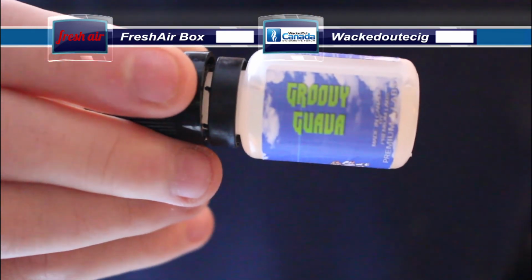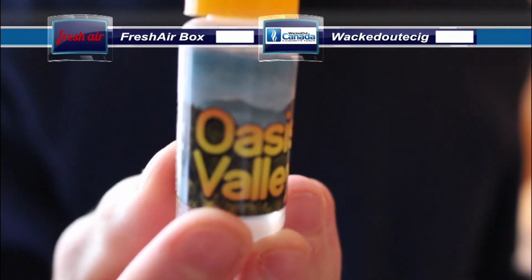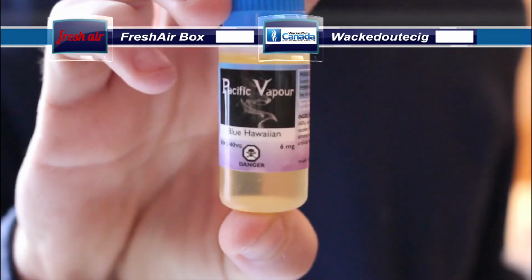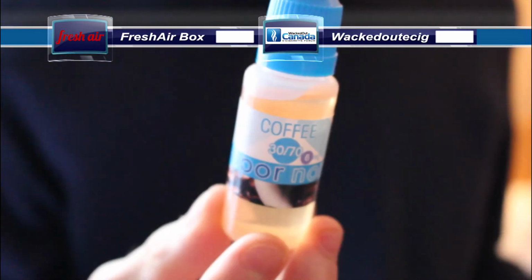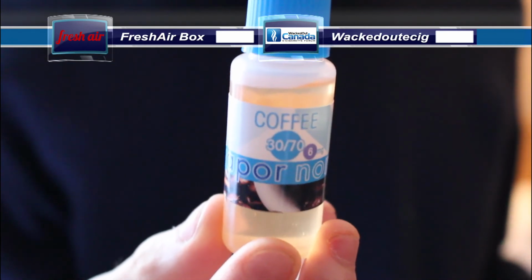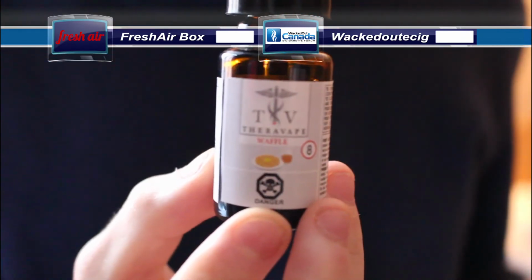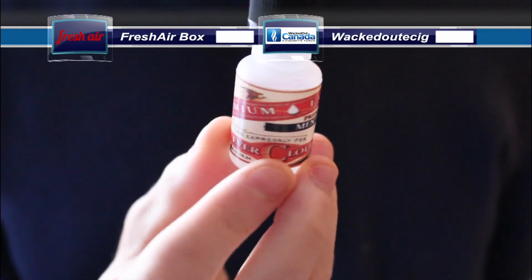Okay, so we had Groovy Guava by Dr. Fogg's Eliquids. Then there was Oasis Valley by West Coast Clouds. Blue Hawaiian by Pacific Vapor was one of the 3 favorites that I found that I'll be taking a picture of on the card. Then there was this. I don't like coffee flavors, but this wasn't too bad for me. It's just called Coffee by Vapor North. The only glass bottle that I was sent, but this shows that they do have glass bottles, was Waffle by TheraVape. I got this Menthol by Premium Labs.